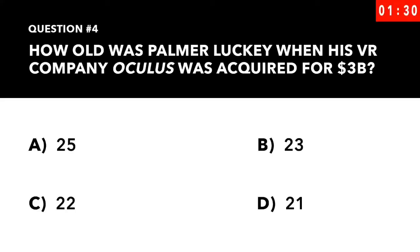All right, so we're going to be announcing the answer. The question was, how old was Palmer Luckey when his VR company Oculus was acquired for $3 billion? The answer, surprisingly, is D, 21 years old. I don't know what I would do with that amount of money at that age. Probably something irresponsible. But that's really incredible.